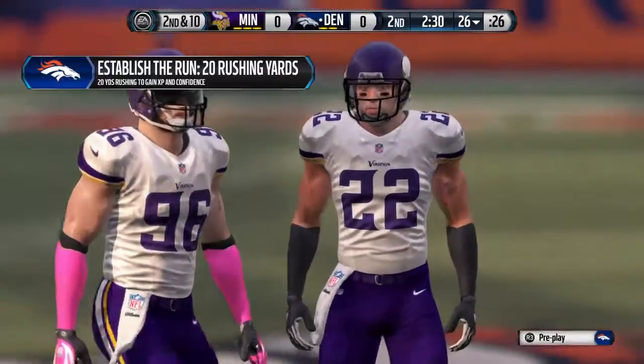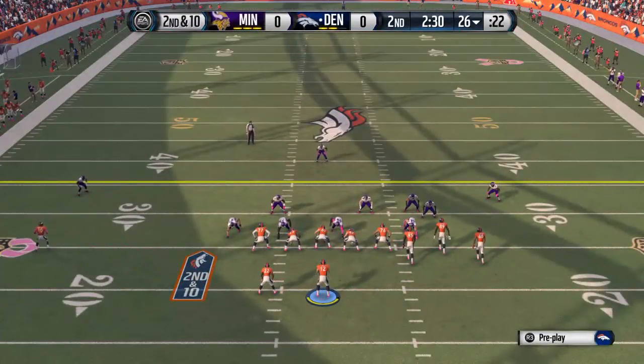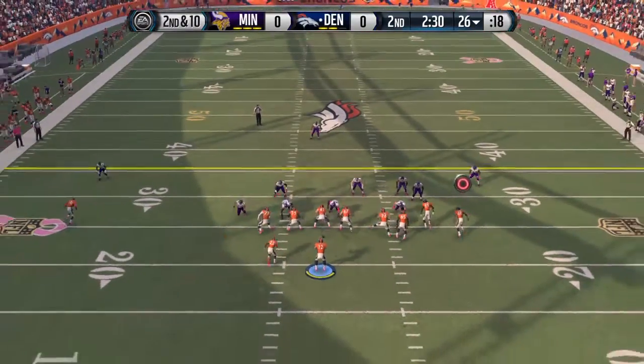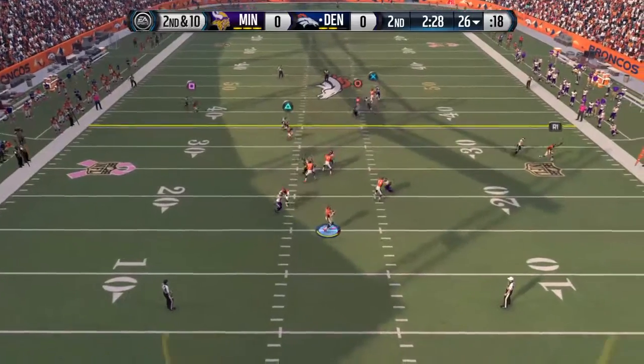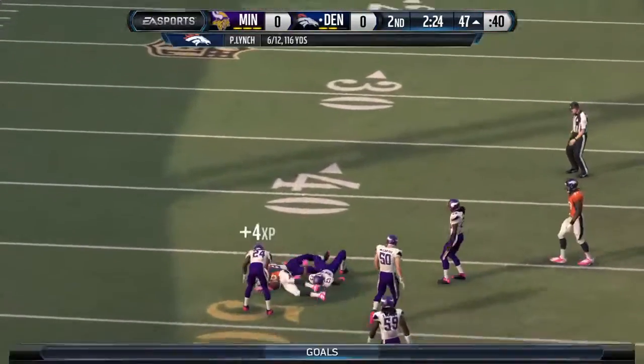Second down coming up. The Vikings defense now is going to go nickel. The quarterback's picked up on something. He's changing the play here. Demaryius Thomas with the grab.